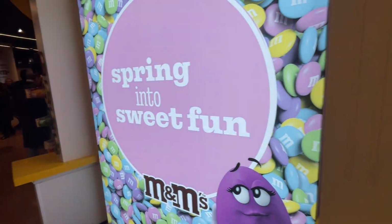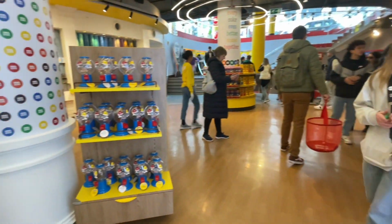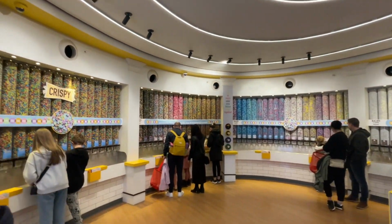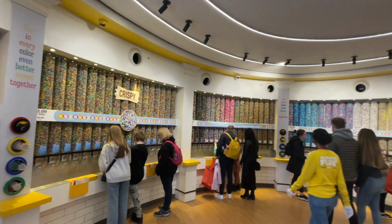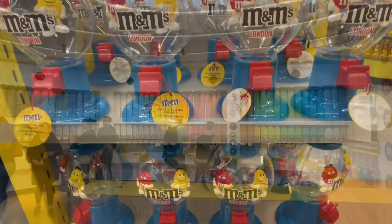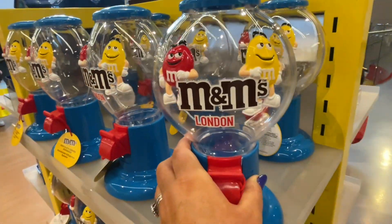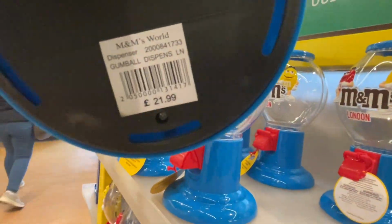Just amazing. Spring into sweet fun, and I just couldn't resist giving you an overview, guys, of all these different tubes of different coloured M&Ms and the different varieties as well. There's Skittles there, crispy. And all the pink section, green and yellow. And with your purchases, you can fill up this amazing M&M dispenser for $21.99.